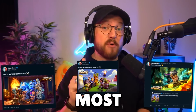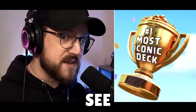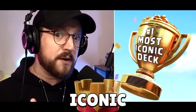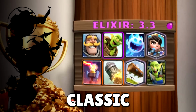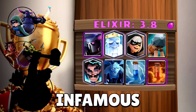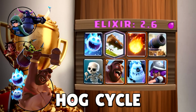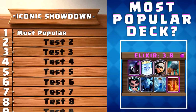We have 3 of the most popular decks ever created in Clash Royale. And today, we'll put them through 9 different tests to see which one is truly the most iconic deck in Clash Royale history. Our 3 decks today are the classic log bait deck, the ever so popular Pekka Bridge Spam, and the infamous 2.6 Hog Cycle. So it is time for our first test. Which of these 3 decks is currently the most popular in Clash Royale?